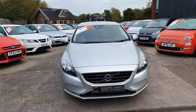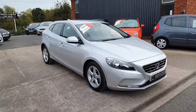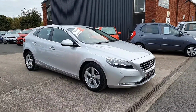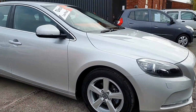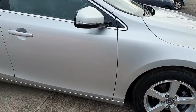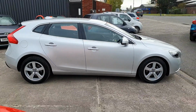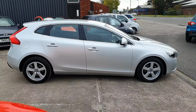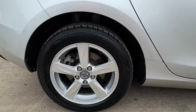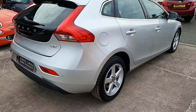2 owners from new, last owner since 2018. The car comes with a comprehensive 8-stamp service history right the way through its life. That also includes a stamp for cambelt replacement, which was carried out in March of this year. So bang up to speed on the service history. The last service was carried out along with the MOT just a few weeks ago.